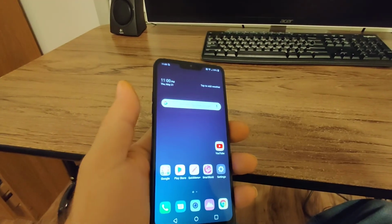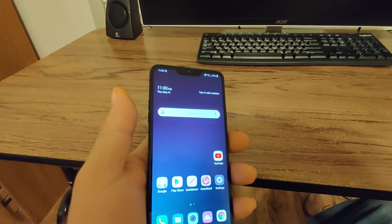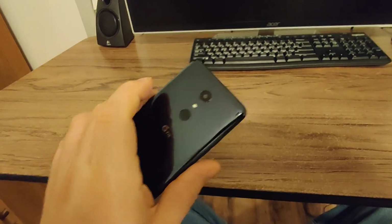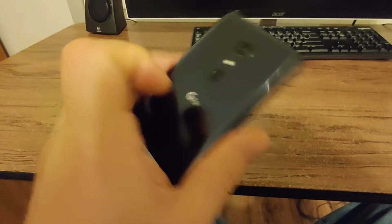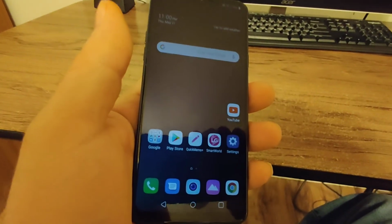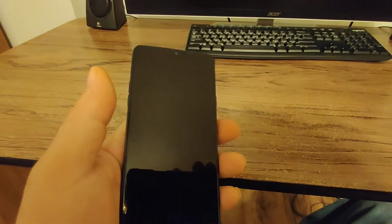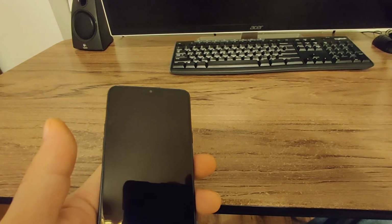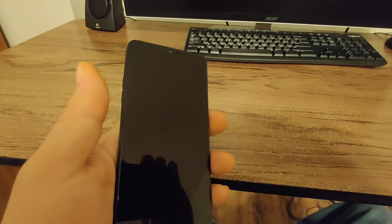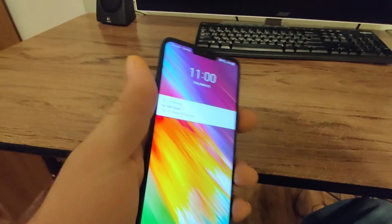One problem is I believe cases are hard to find for this. Everything I've seen on Amazon and elsewhere, it's hard to get cases because it's an offbeat phone. It wasn't a big seller because it's not the G7, it's the G7 Fit. So we'll see. The case I got for it doesn't seem very protective. It's just kind of a basic gel case, but there aren't many protective-looking options for it. So I guess we'll have to go with what we got.